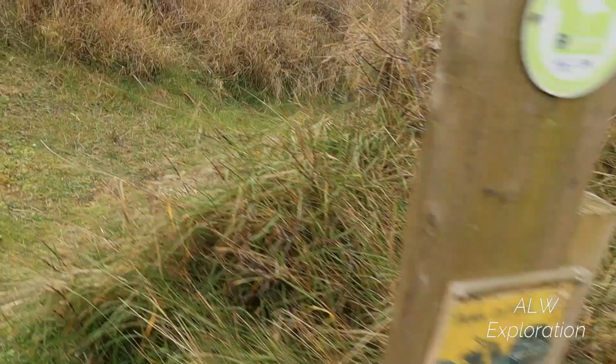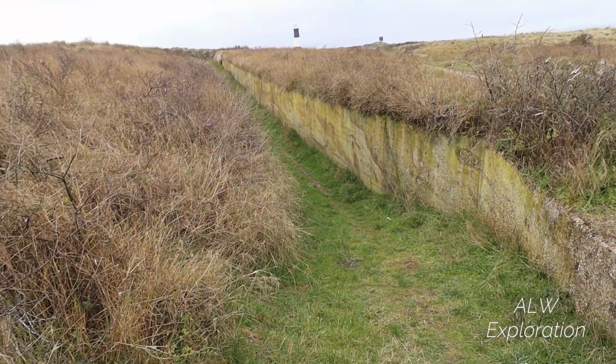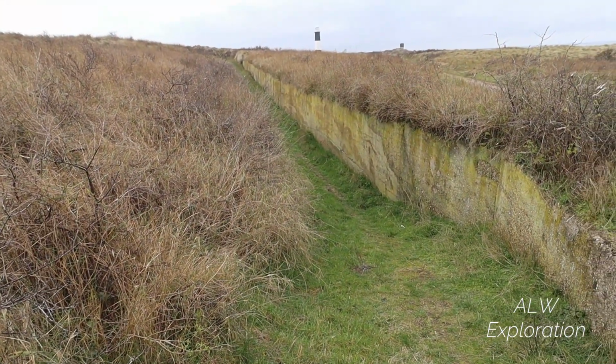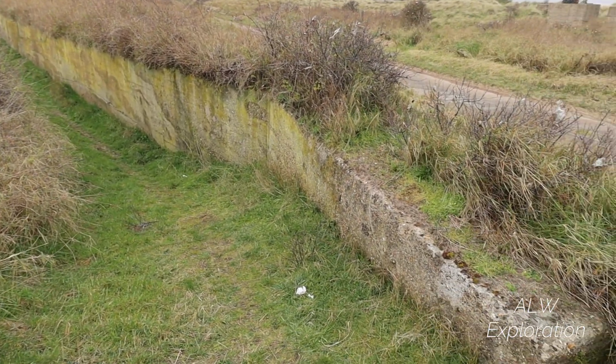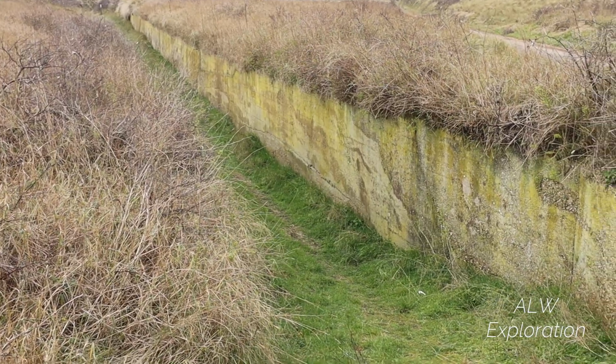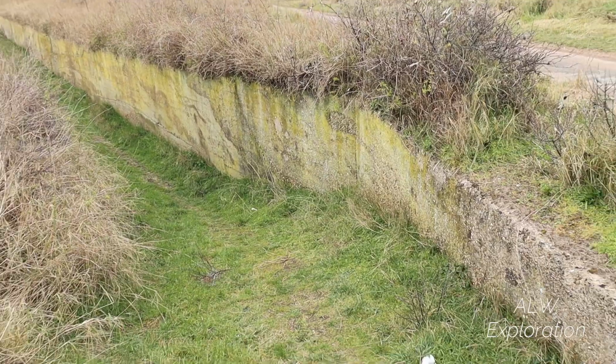A tank ditch. Oh, wow. That means, is it to stop tanks getting in, or...? Yeah, they can't climb up it. So that was put in to stop tanks getting in. So it looks like it's had camo paint on it in the past. I don't know if that's just the way it's sort of degraded.